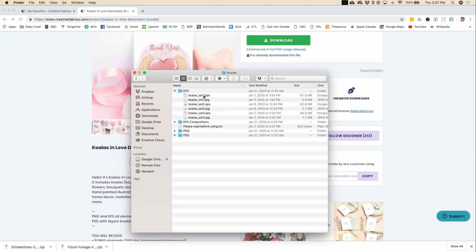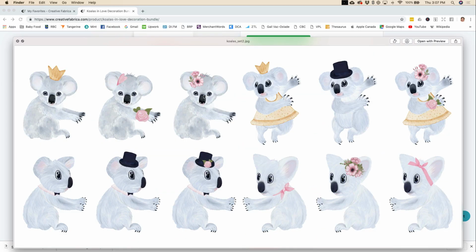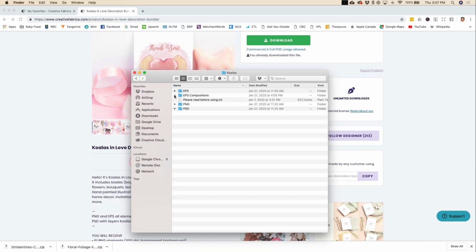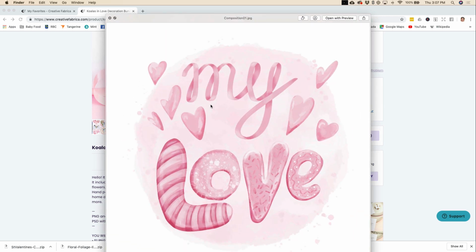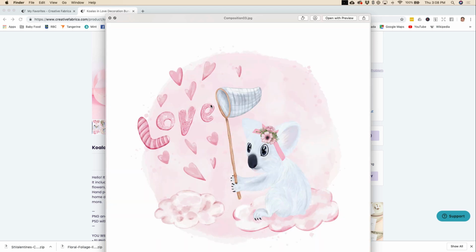Now again, I've downloaded this file and look at all of the different elements it comes with. We've got all of our EPS files, including a JPEG. So these are the different elements. We've got all the koalas here as single elements. And then in this other folder, we've got the EPS compositions. Again, we've got the JPEG, so we can just take a quick peek here. These are compositions that you can just use as is without editing at all.